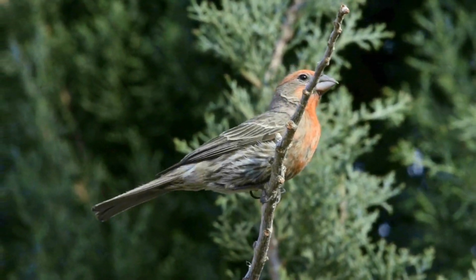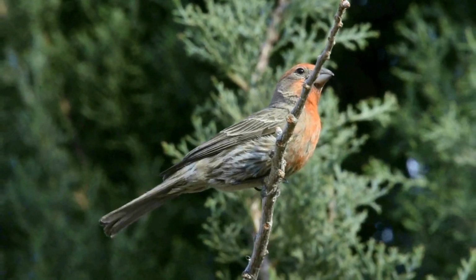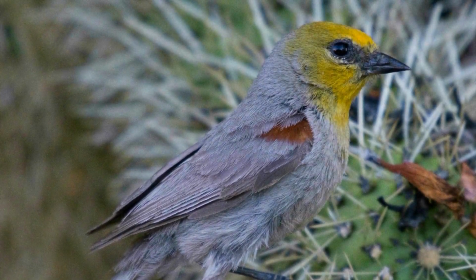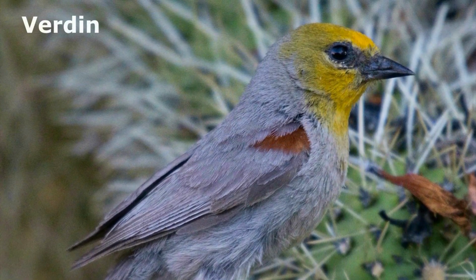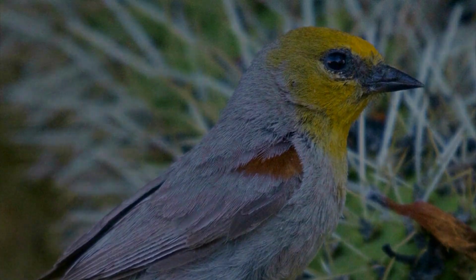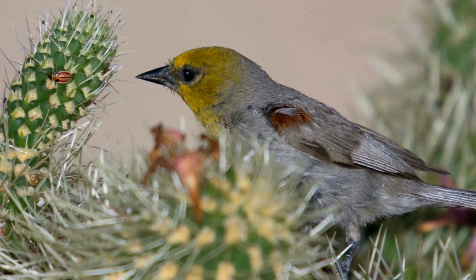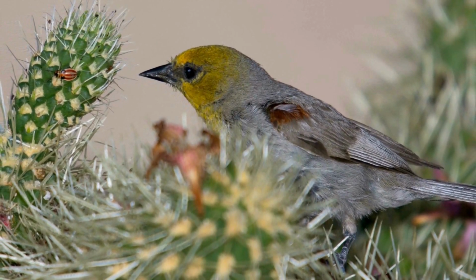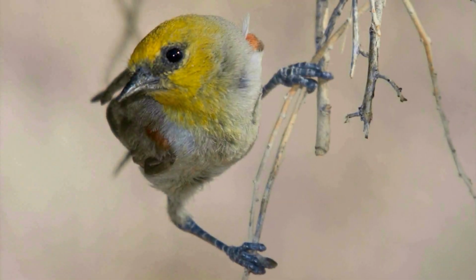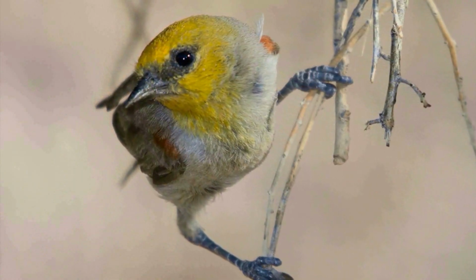Get the picture. Short of stealing Mildred's favorite perch for a moment, this house finch posed no threat. However, a bird similar in size did. Mildred was forced to chase the verdins away several times as they landed on the cactus next to the nest. I immediately wondered if these were the same verdins that I photographed in this very same cholla two springs ago. I assumed back then they were nesting there. Could that be their interest again? The purpose of these verdins' visit will be very clear a little later in this film.